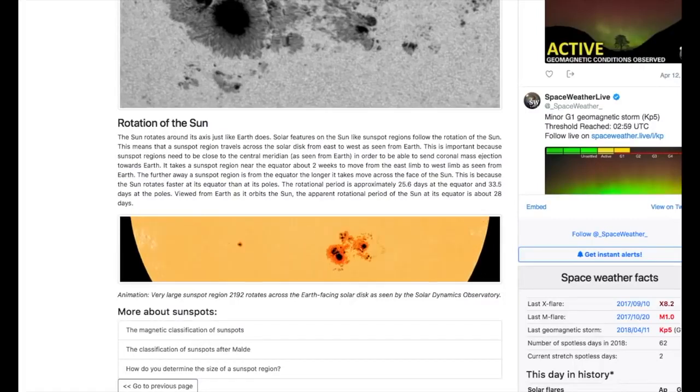It takes a sunspot region near the equator about 2 weeks to move from the east limb to the west limb as seen from Earth. The further away a sunspot region is from the equator, the longer it takes to move across the face of the sun. This is because the sun rotates faster at its equator than at its poles. The rotational period is approximately 25.6 days at the equator and 33.5 days at the poles. Viewed from Earth as it orbits the sun, the apparent rotational period of the sun at its equator is about 28 days.